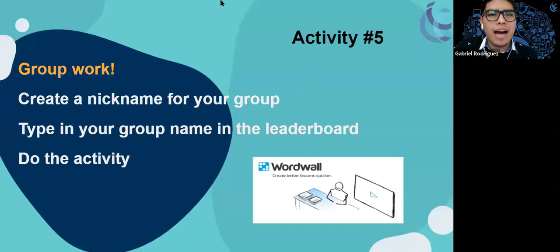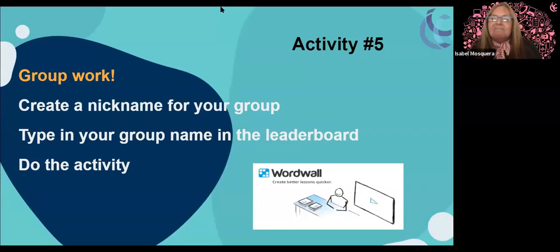So now you are going to decide if the following sentences are true, false, or it doesn't say. The sentences will appear in the slide, and you will have to click on true, false, or it doesn't say according to the text. On your screen you will see the poll. Okay, there you are. So you can start answering.